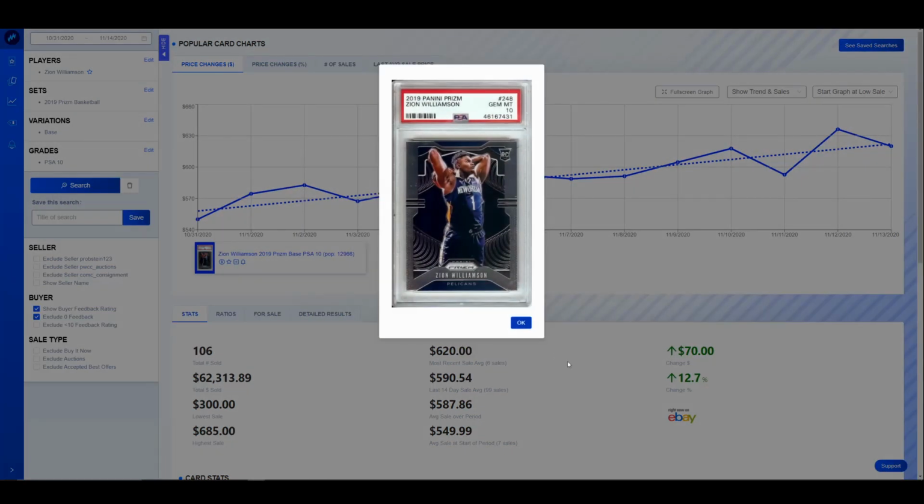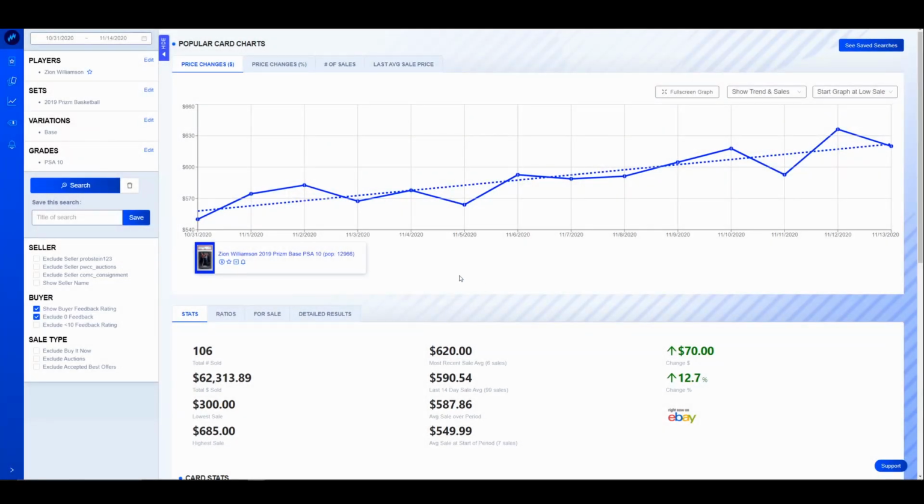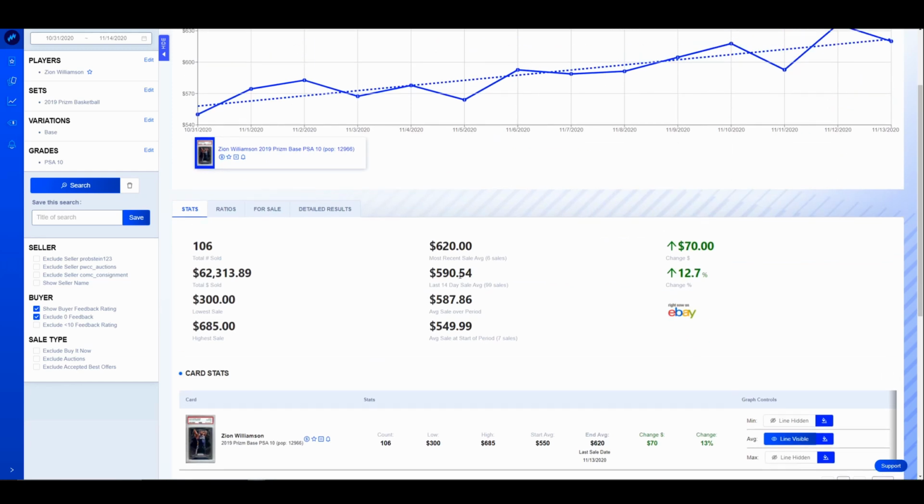Up next, another one. We're pretty much talking about the core guys today because it really shows the baseline of what the market is doing across the rest of the NBA. Zion, PSA 10, Prism, love him or hate him. Over the last 14 days, he's up 13%. He's cracked back up over $600. He started the 2-week period off at 550, and he's now up to 620.